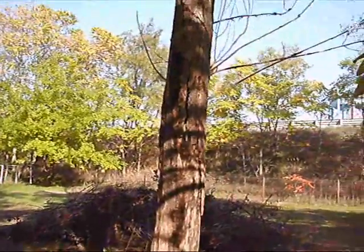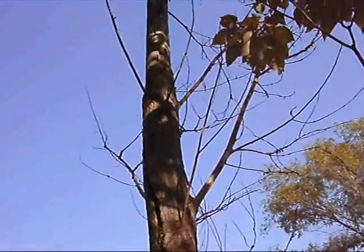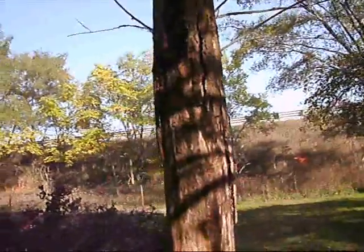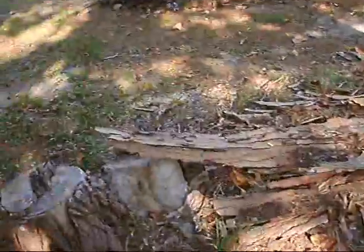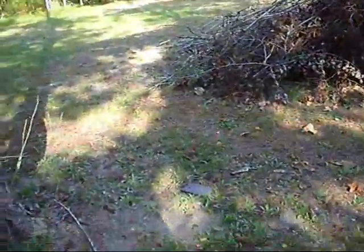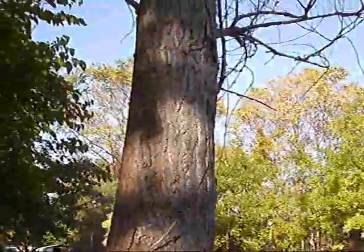This is my next project, to drop these dead poplar trees here, because I would rather drop them where I want them, rather than have them drop where they drop. You can see I already dropped one here. I dropped one here and one over here. The catch is to figure out which way that you want the tree to fall.